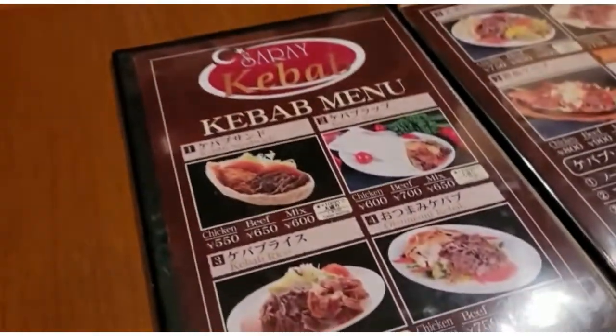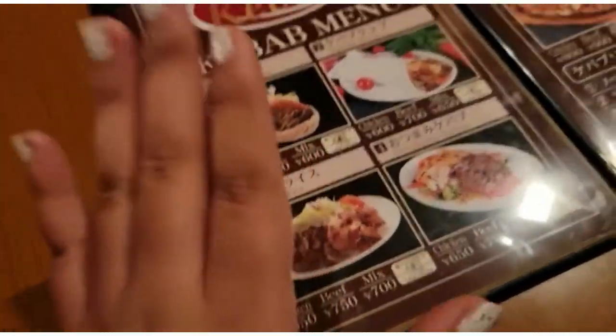This place is very warm. We are looking at the menu. They have a really good menu and also it's halal, so that's the best part.